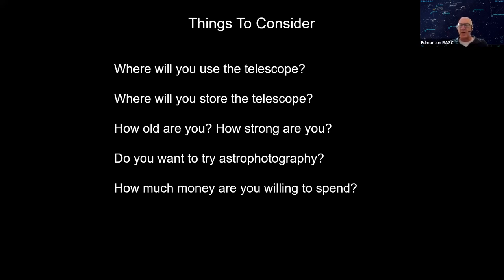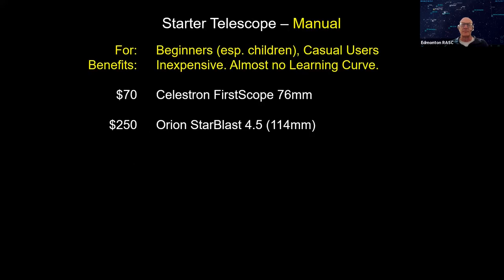Just kind of give some thought to who's going to use it and where. And where are they going to store it? How are you going to transport it? Those kinds of things. So we're going to start with the starter telescope, right?